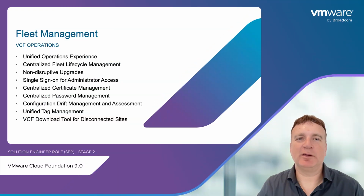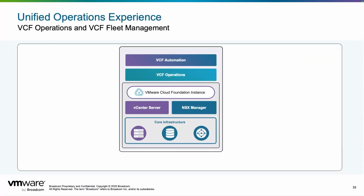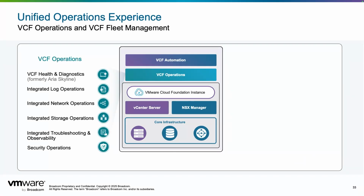VCF Fleet Management is a new operational construct in VCF 9. VCF Operations provides admins with a unified and feature-rich operations experience, which expands upon the familiar capacity management and performance monitoring capabilities of ARIA operations. VCF Health and Diagnostics have also been adapted from Skyline. It is now also been integrated into the VCF Operations console.